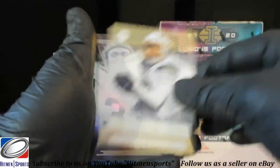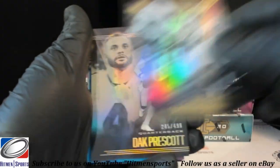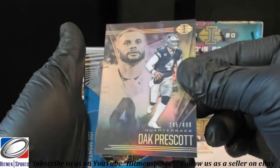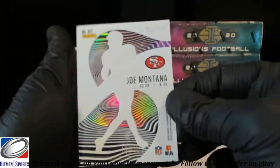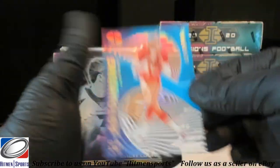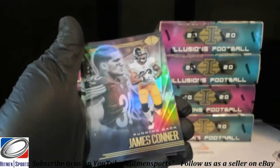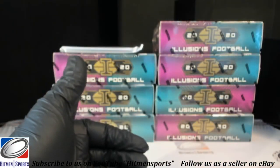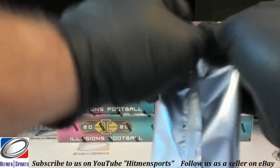Shining Stars, Keenan Allen. Not numbered. Dak Prescott at a $4.99. And you got Joe Montana, 11 out of 299. So the earlier one, I think, was 10. So here's the next card, 11. All right, guys. So now we just have the encased card, and that'll complete the box of rewards.